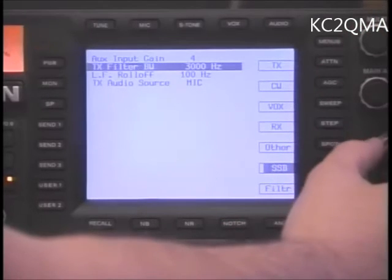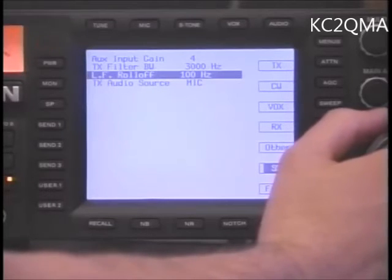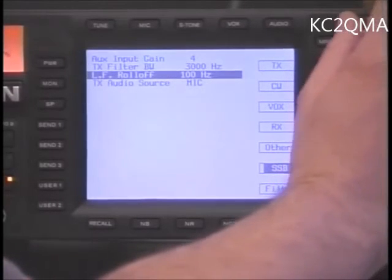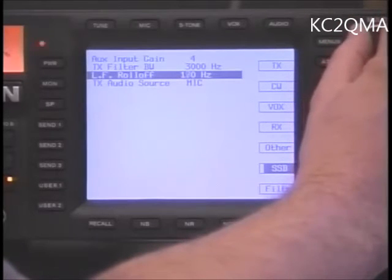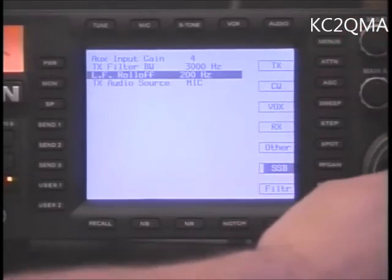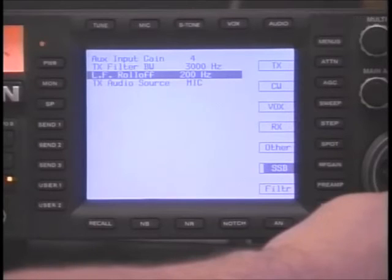The next control is low frequency roll-off. This determines where at the low end the audio response of the transmit envelope starts. We'll have it at 100 hertz here, and I'll move it up to maybe about 200. This will give us a total audio bandwidth of 200 hertz at the low end, 3200 hertz at the high end for a total of 3 kilohertz filter bandwidth.